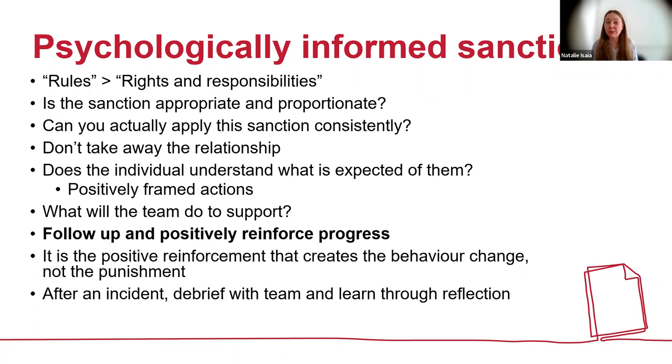And this is what most teams don't have time to do. So you give the warning, the behaviour improves, and you go, oh, good, whew, forget about it. We've now got to deal with this other person's behaviour. But again, that's not going to change people's behaviour over time.